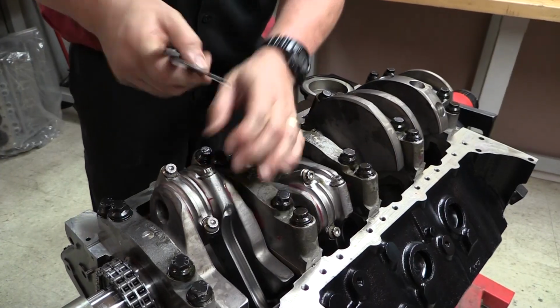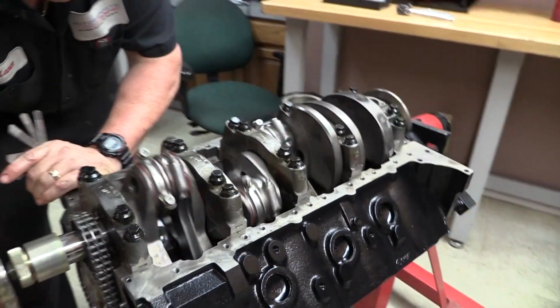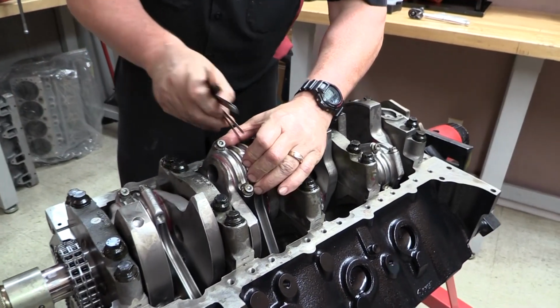Once all the rods are bolted up, Stillwell uses feeler gauges to check rod side clearance and then moves on to degreeing in the camshaft. We wound up with 20 thousandths clearance between the sides of the connecting rods and the cheeks of the crank, which is plenty.